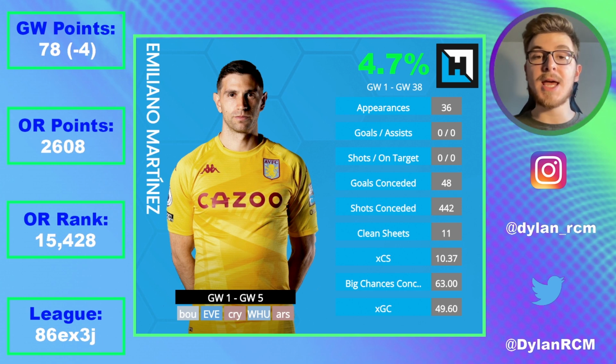But with Emi Martinez, he's only 4.7% owned. There's other really good differential goalkeepers like Nick Pope and Hugo Lloris who are going under the radar, but I really want to highlight Martinez because most people will be going for Matty Cash or maybe Lucas Digne to cover the Aston Villa defence, and the majority going for the Polish wingback.